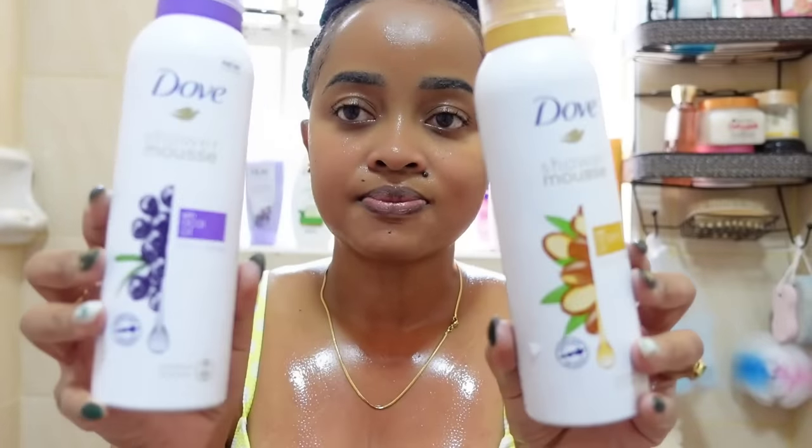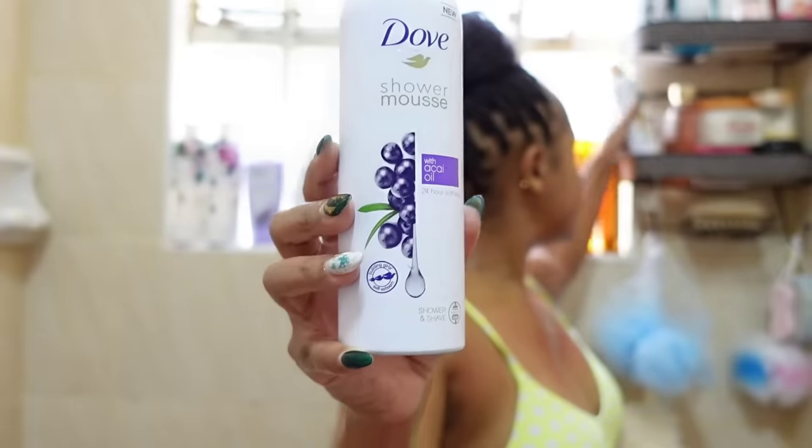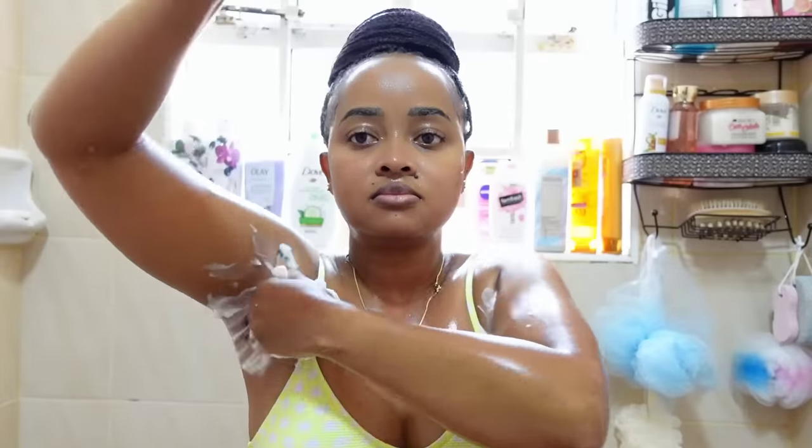I got these two Dove shower mousses, His and Her scent. We'll use them to shave my body. So one has acai oil and the other one has argan oil. We'll start with the one that has acai oil.